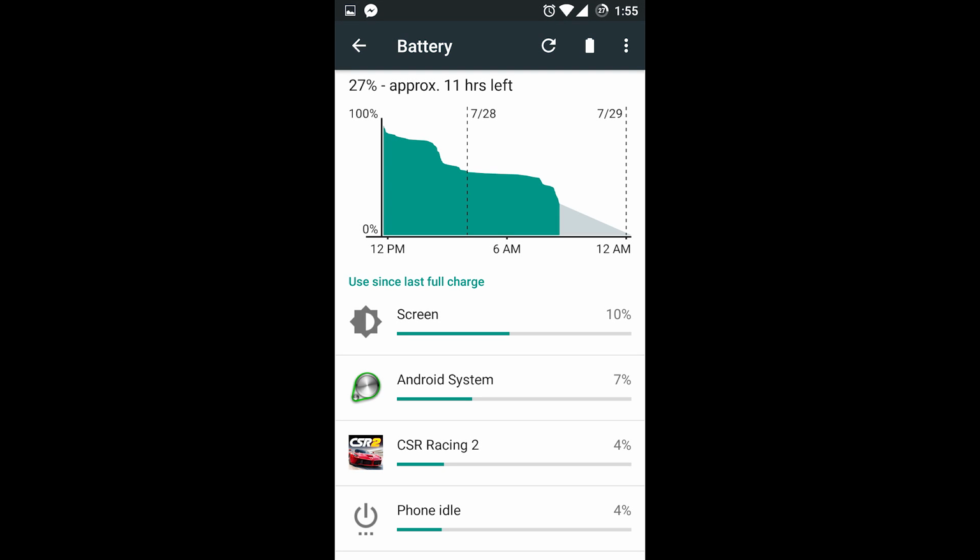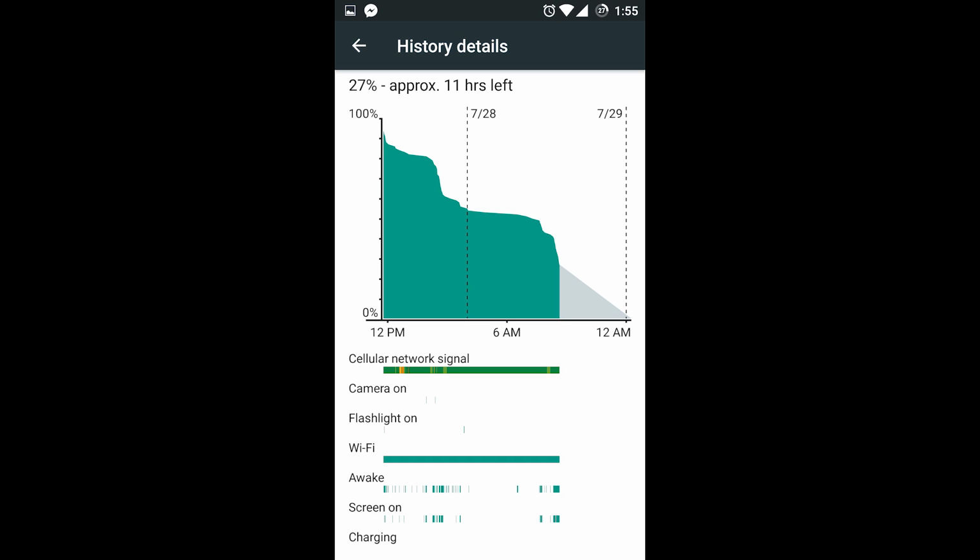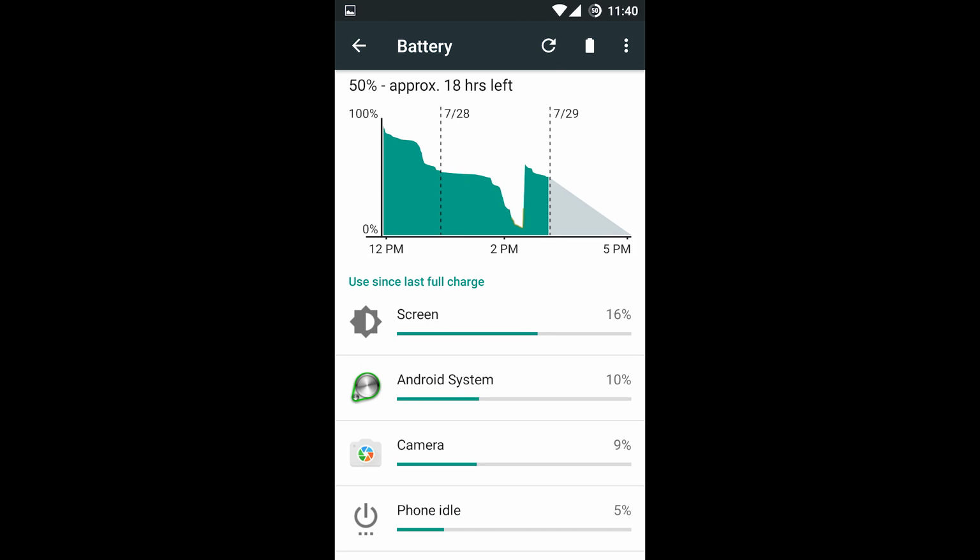Now talking about the battery life, OnePlus 3 houses 3000 mAh battery, which gave me around 4 to 5 hours of screen on time. I didn't have to charge the device more than once in a day in my regular usage involving gaming, surfing the internet, watching YouTube videos and so on.